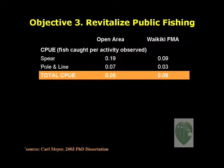So in terms of the first number, CPUE, catch per unit effort. And then there's two locations there, the open area and the Waikiki FMA. So for both, the two main gears being used are spear and pole and line. And for both of those gears, the FMA has lower return on effort than areas that have no management whatsoever. And the type of fishing that goes on is actually quite different.